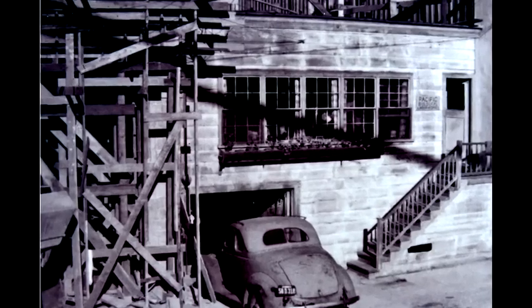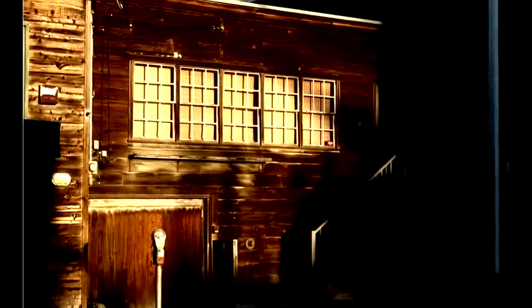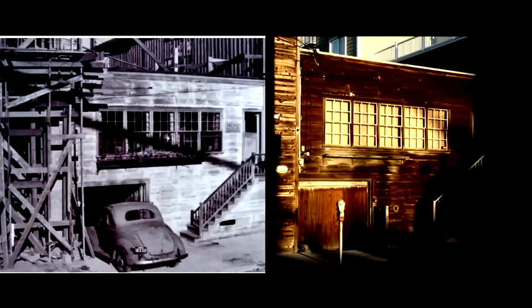Monterey, California. Ed Ricketts founded Pacific Biological Laboratories in 1923, later relocating in 1930, its legacy still shaping Monterey's scientific history.